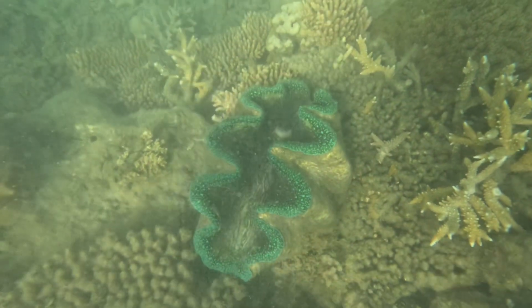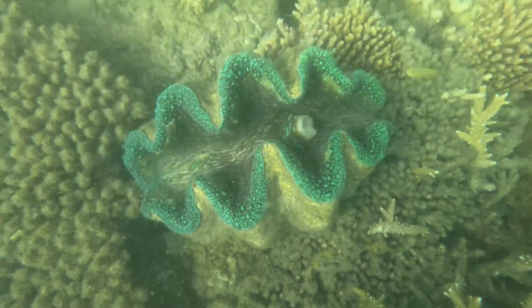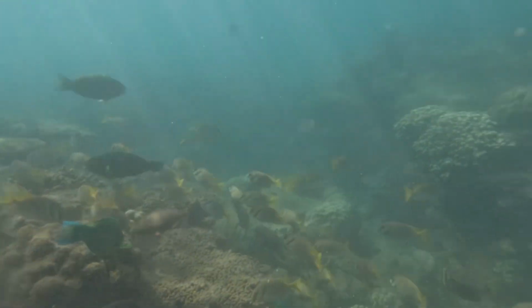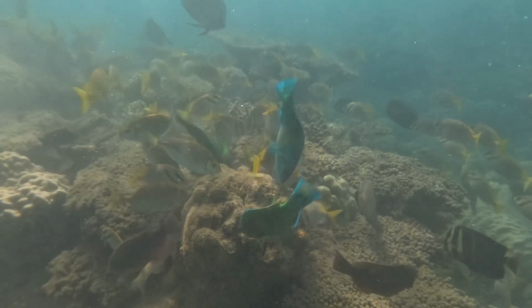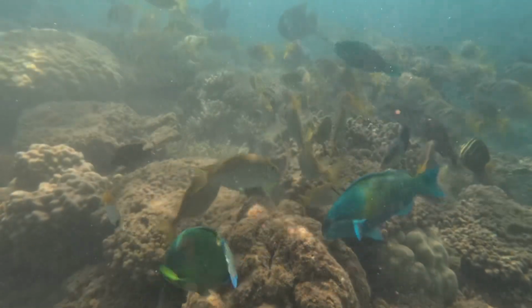A giant clam as well, which is pretty cool looking. Literally massive, I don't even know what to compare it to, but you wouldn't want to carry it. But yeah, they're absolutely going to town on this bit of coral.